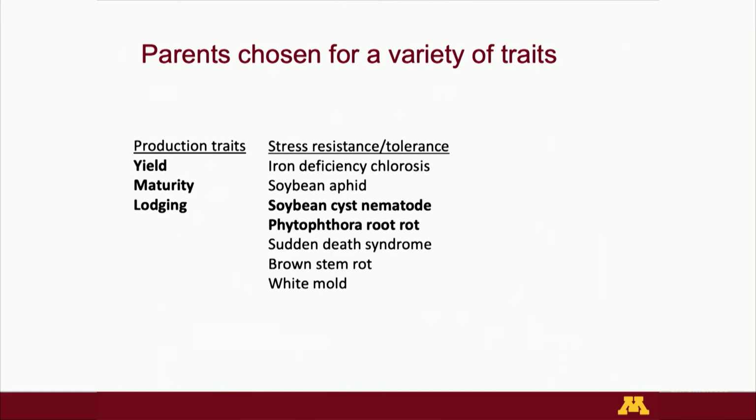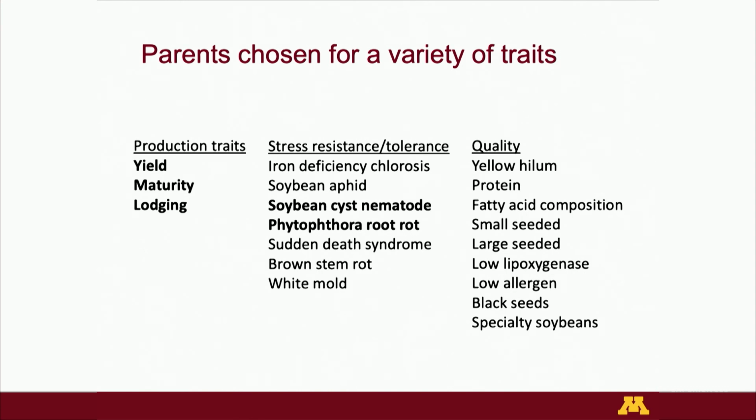And also we have our defensive traits, our stress resistance and tolerance types of traits. I'm not going to go through each of these in detail here, because I know most of you out there are interested in the end-use quality side of things. But we especially have to have things like soybean cyst nematode resistance and phytophthora root rot resistance, so that we have stable production from year to year in various types of environments that could be affected by these different stresses.